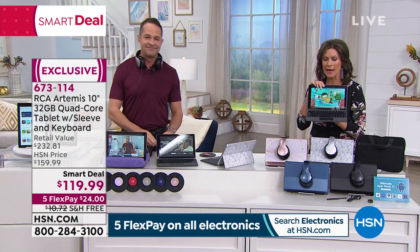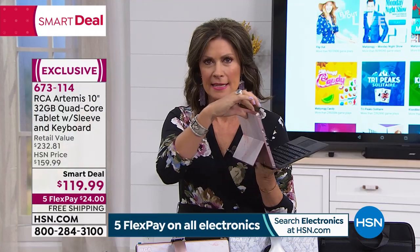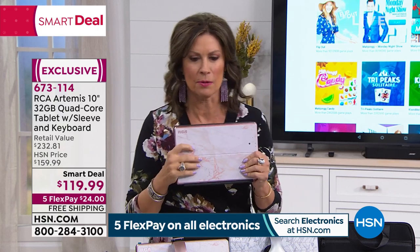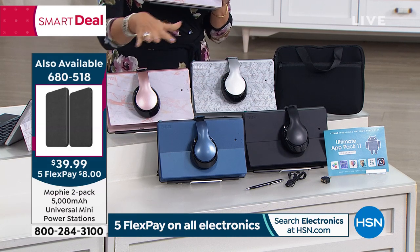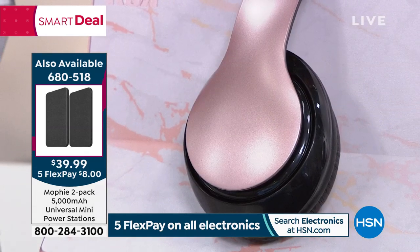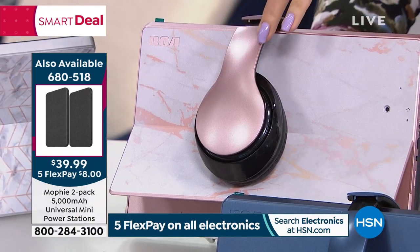I mean, really, every single feature is gonna be like your laptop, right down to the kickstand in the back. Let me go through the colors for you again, because a lot of you are picking up the rose gold and the navy, our two top sellers. We have sold out of one of the other colors, so if you're thinking about it, this is a great time to really go ahead and do this. And look at how beautiful that is.